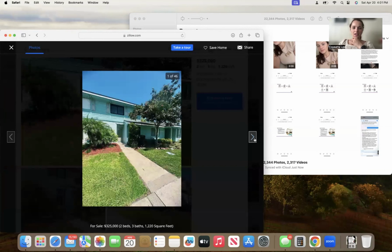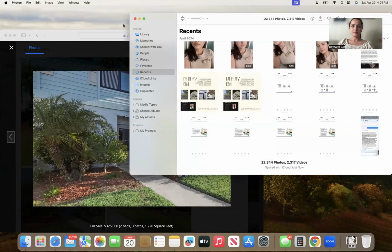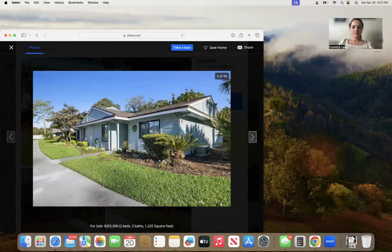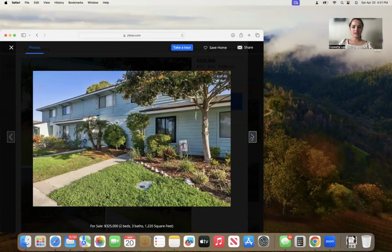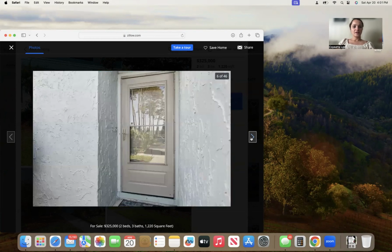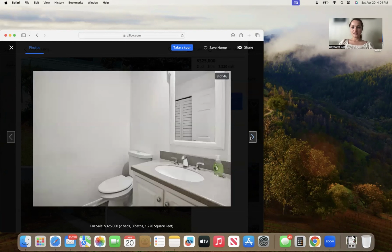All right, so this is the exterior, as I said before, for the building, the front, nicely lined by the conch shells. Front door, interior front door. This is the half bath, and you can see in the mirror that there's actually closet doors, and that is where the washer and dryer hookups are.